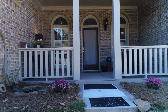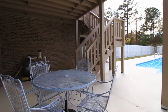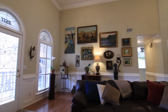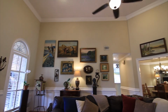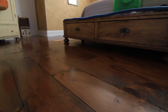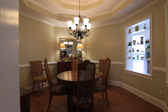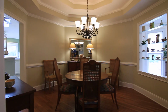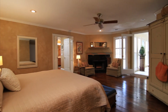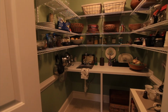It has a newly built covered front porch and rear deck, which overlooks the pool, and has a nice poolside patio below the deck. Inside, you'll find soaring 14-foot ceilings in the main family room, and most of the main floor is a mix of oak and wide plank pine, real hardwood floors. There are 3 fireplaces total, an octagonal formal dining room, which is unusual, the massive sunroom with skylights, and a huge owner suite. The chef's kitchen is flooded with natural light and has a large walk-in pantry.